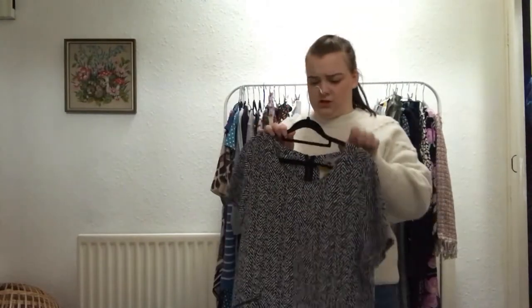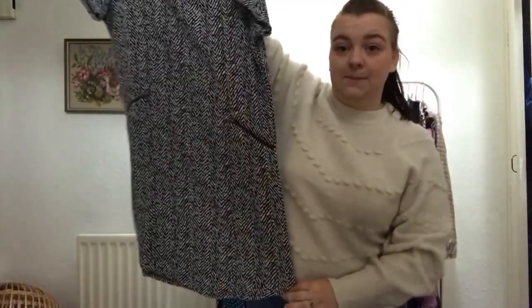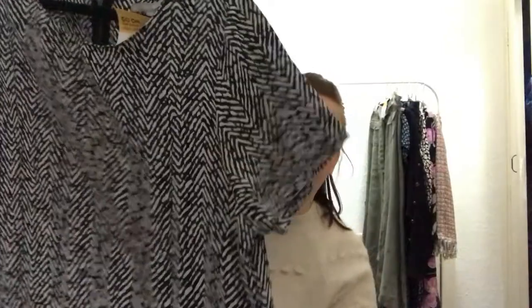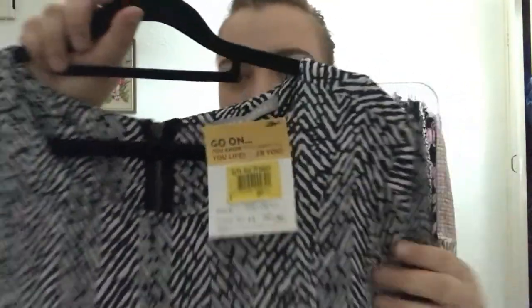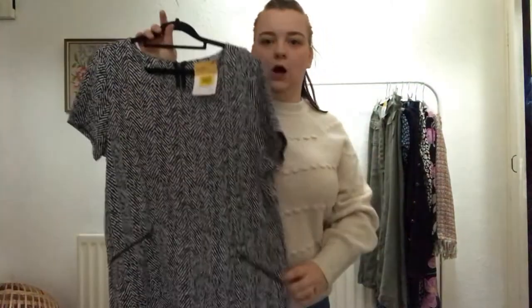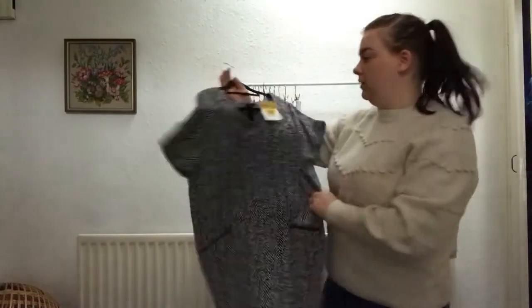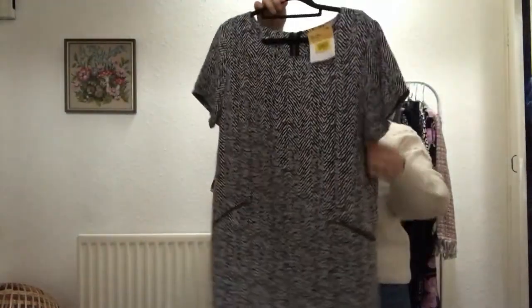Next up is this Oliver Bonas. Again, no idea how you say it. Just a shift dress. It's really nice, it's got little zip pockets on the side. It's got almost like a chevron print. It's blue and white. Have a look, how much was it? £5.50. Probably put that on for £22 to £25, accept best offers on it as well. It's a size 10, but it does look like it'd fit a 12 as well, to be fair, because of the shape of it.